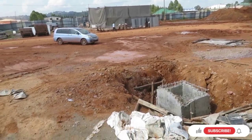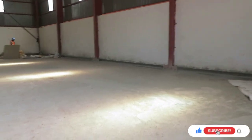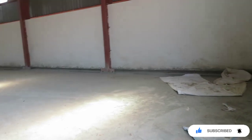This is the best of your concrete. After you've already done it, there is no need for you to buy any sand. You're not buying any more cement. You just give them the money they ask for, and then you give them electricity and water, and they start working. You wait for a finished product.